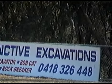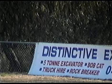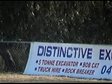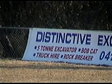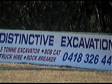Distinctive Excavations. 5-ton excavator. Bobcat. Truck hire. Rock breaker.